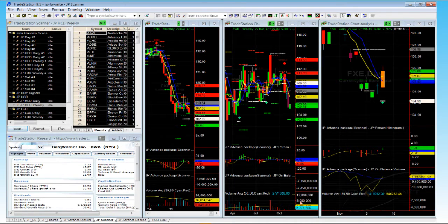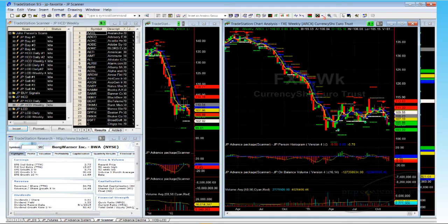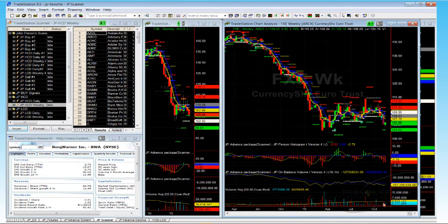So if you notice, by default, because people, whether they like it or not, most people at this point in time are familiar with the volume and an average, and by default, we threw it in.